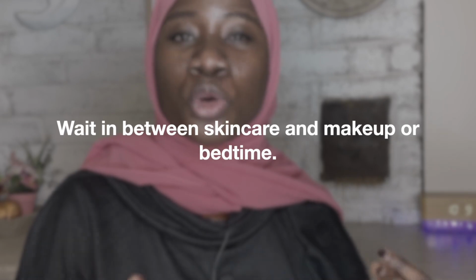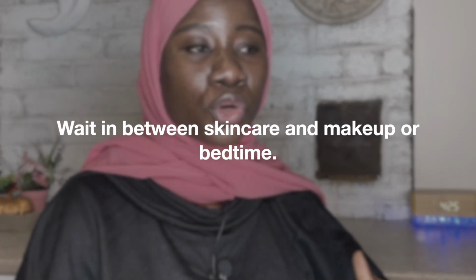When you apply your skincare routine, I'm talking about both your morning and your nighttime routine, it is very essential that you give your skin enough time to absorb these products before you apply makeup or before you go to bed. The reason is because some ingredients in your makeup might not be suitable or compatible with the ingredients in your skincare routine and might affect them. So you want to make sure that you're giving your skin about 30 minutes to an hour interval in between your skincare and your makeup, as well as your skincare and bedtime.